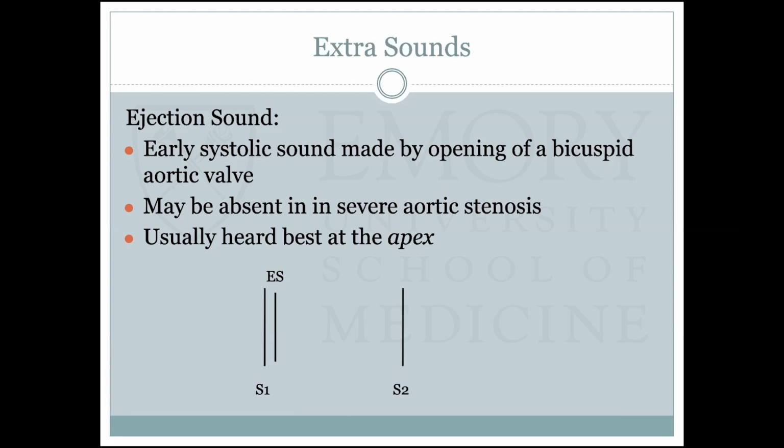It's not going to make that sound. Interestingly, this sound is often best heard at the apex, just due to some anomalies of sound transmission in the chest. You would think you hear it best at the right upper sternal border, and sometimes you do, but often you hear this sound best at the apex. So in the real world, sometimes you might hear an early systolic sound and think, whoa, is that a split first heart sound or whatever? And there's maybe some ambiguity. On the boards, there is never ambiguity. If they say ejection sound, they are referring to the opening of a bicuspid aortic valve. They're not going to use that terminology for anything else. So again, if you're reading the question and they say the term ejection sound, you know the patient has a bicuspid aortic valve.